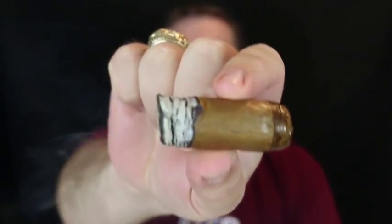Everybody, I'm back. I'm at the end of the cigar now, and it's been roughly another 40 minutes or so, or maybe 45 minutes since the midway point. So this has been a long, long review for me. But 6 and 1/8 by 55 ring gauge, it's gonna take you a while to smoke.